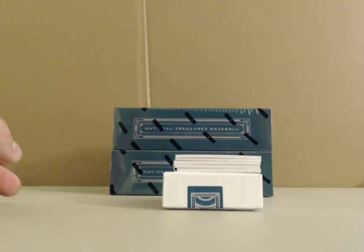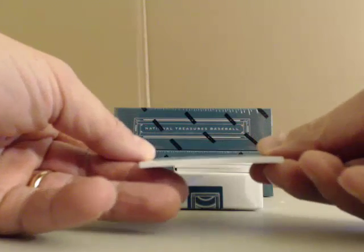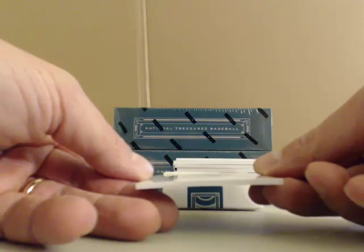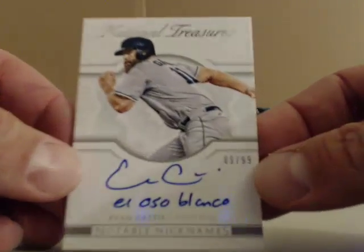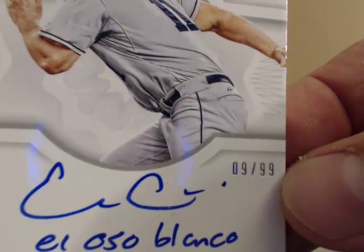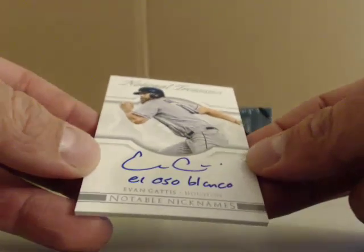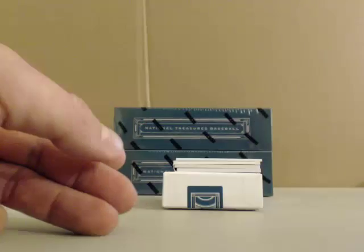And going out to Fun Dragon again. Had a couple spots. Notable nicknames. Evan Gaddis, numbered 9 of 99. 09 of 99. El Oso Bronco. Evan Gaddis, 9 of 99.